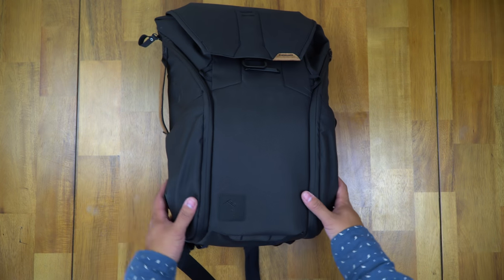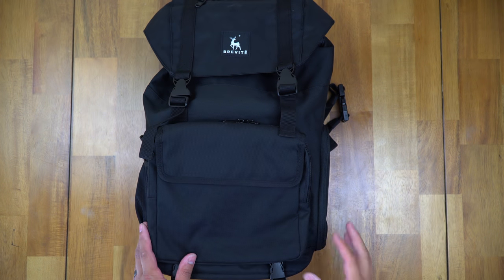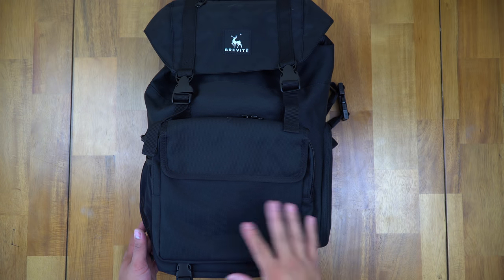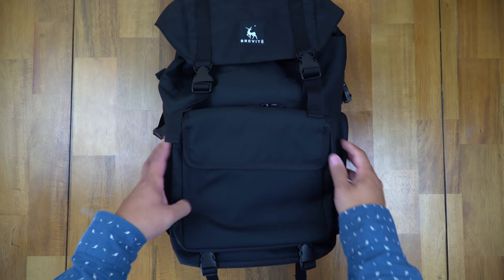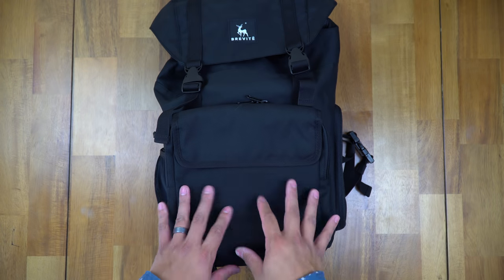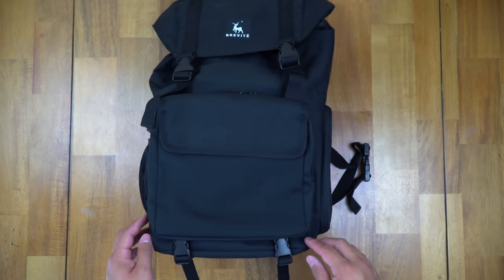Now let's move on to the Brevite Rucksack. Taking a look at the Brevite bag, this bag is awesome because it's a camera bag that doesn't really look like a camera bag. It's kind of inconspicuous in that people aren't going to think that there's a bunch of camera equipment in here. It just looks like a regular backpack.